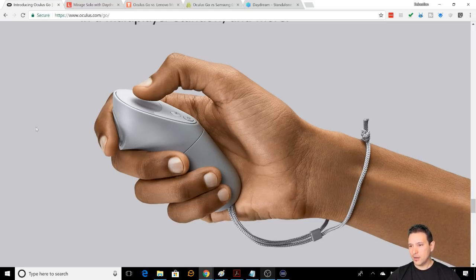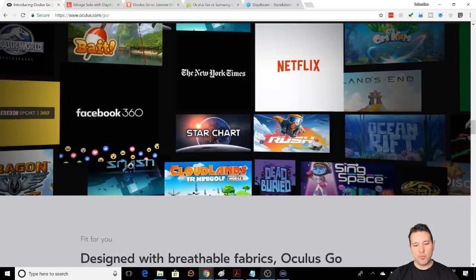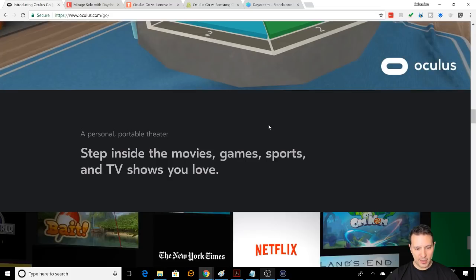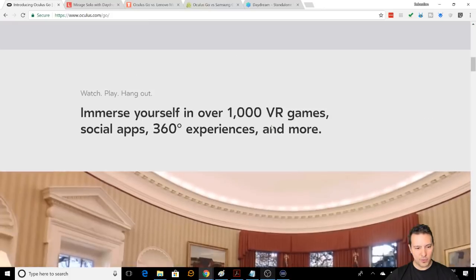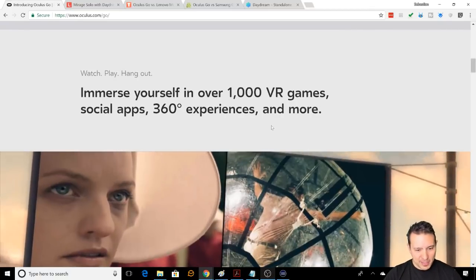Okay, so now let's go to the next point here. What can you play with the Oculus Go and with the Lenovo Mirage Solo? What can you play? I think they said it somewhere on top. Okay, here. Immerse yourself in over 1,000 VR games, social apps, 360 degrees experiences and more. So content-wise, you will be good with the Oculus Go. They have 1,000 VR games, social apps and 360 degrees experiences, a lot.